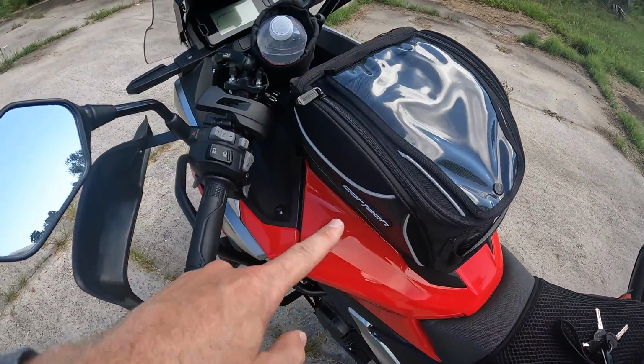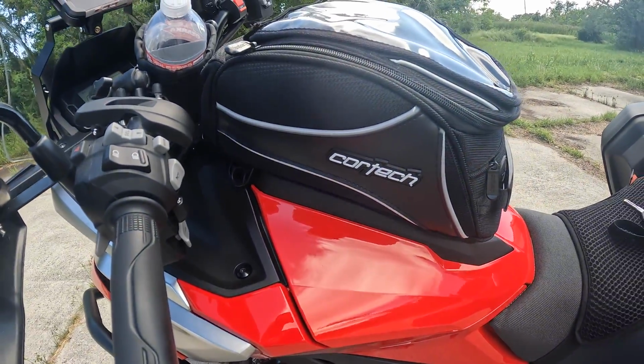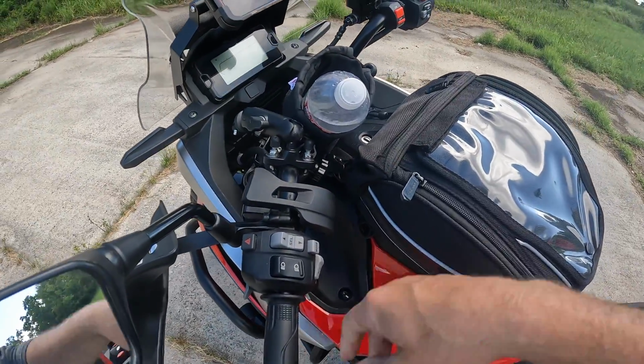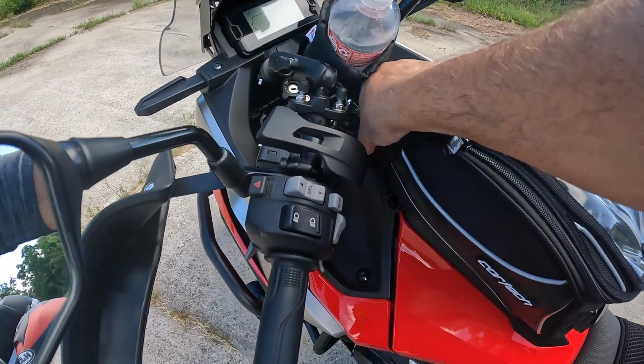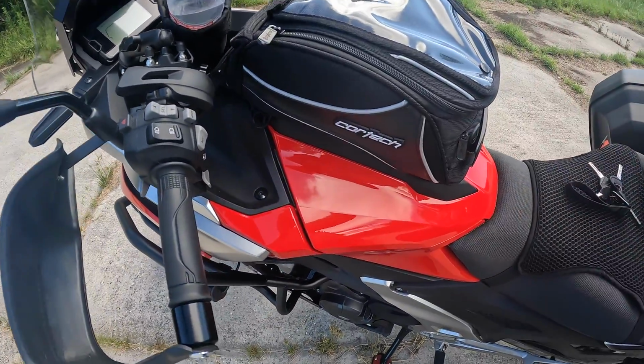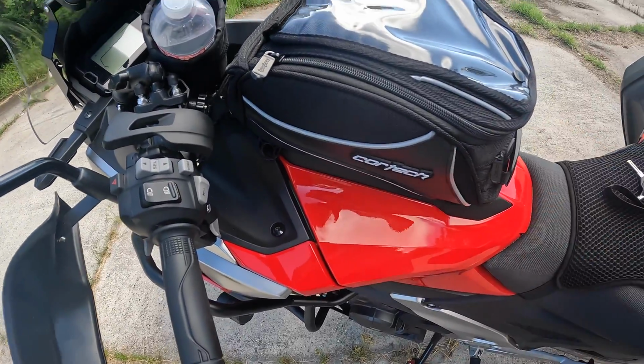Now this one I'm pretty proud of here, okay? This is Cortec. This is just a random one off Amazon. I believe it was like 90 bucks. I'm gonna unsnap it there, as you can see. And this is the cool thing here. So again, this is just a basic tank bag, but with the NC750, we have the frunk in here. So you really can't strap it around and everything.